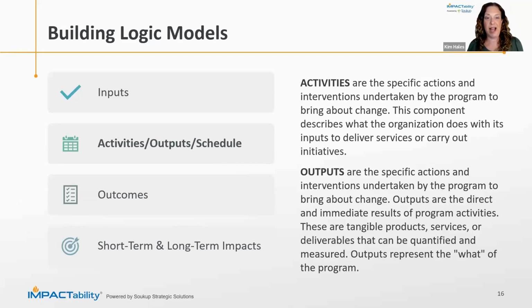Activities are the specific actions taken, right? So we are serving food, we are having riding lessons, we are placing animals in foster care, all of the activities that your organizations do. We're teaching financial literacy classes.